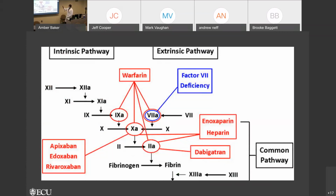You can see where your factor 7 deficiency comes in. You can see where Lovenox and heparin come in, where dabigatran is, and then where your factor 10As, like your NOACs, come in. And so it kind of gives you an idea of where you're inhibiting and what you're doing. Now, the only really important part about inhibiting these things is what you do to fix them.